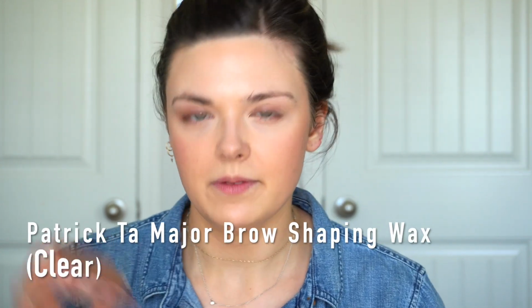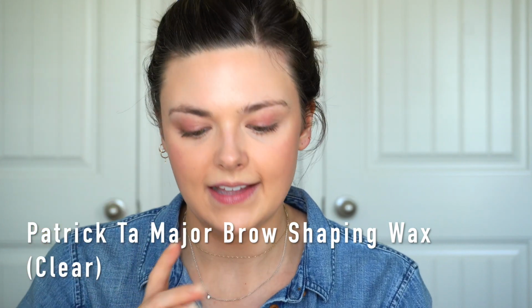I zoomed you guys in a little bit closer for this next product. So this is going to be a learning experience. I've never tried it, obviously. I just got it, and this is something that also intrigued me when it came out, but I didn't buy it right away because I kind of wanted to see other people use it and see what I thought. But I got the Patrick Ta Brow Shaping Wax, and I got this in the shade Clear. They do have the tinted version. I decided to go with the clear just to be safe.